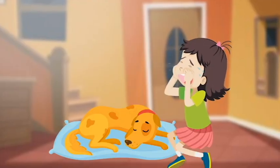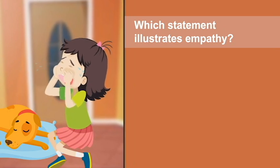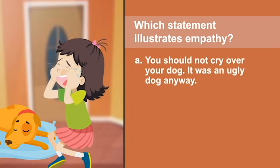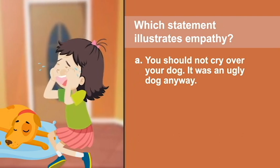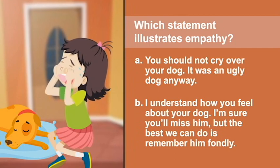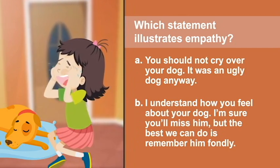Claire's dog just passed away. Which statement illustrates empathy? You should not cry over your dog. It was an ugly dog anyway. I understand how you feel about your dog. I'm sure you will miss him, but the best we can do is remember him fondly.